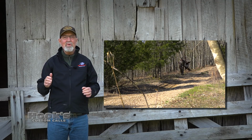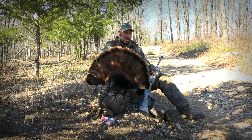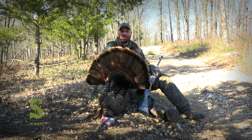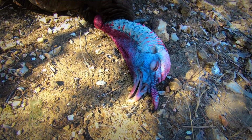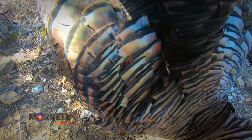What a hunt, their strategy worked to a T. And Daniel tagged a fine tom during some tough hunting conditions. It was tough. Didn't want to sit for 3 hours in one spot. That's always hard to do when you're turkey hunting. But we hunted the pattern. We put our time in. We got some sore legs, but it paid off.